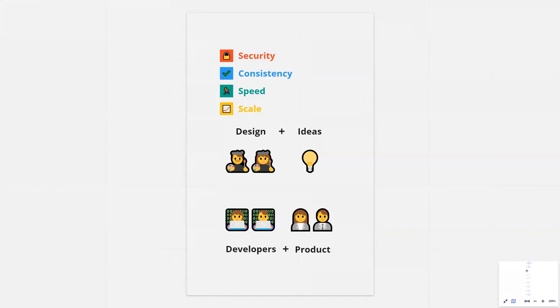All right. So we'll start. The main things we're going to be measuring for here are security, consistency, speed, and scale. Those are all important facets of delivering software, right?